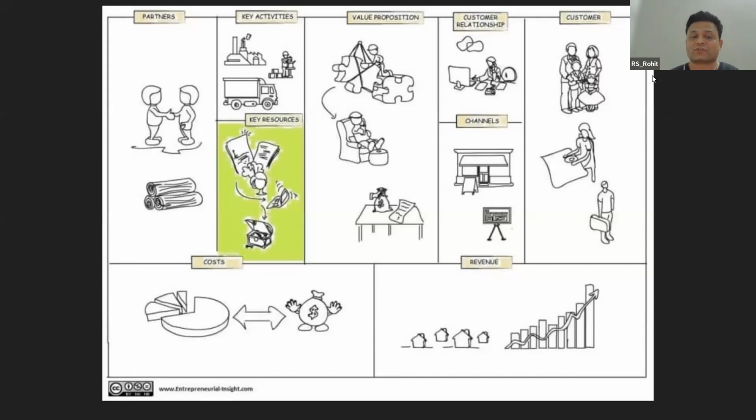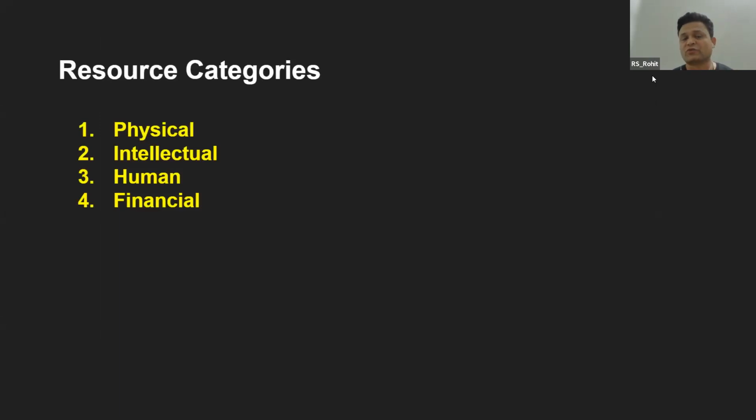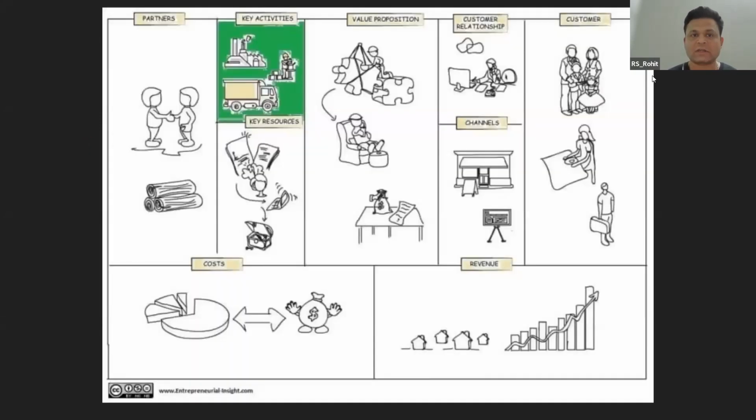Next are the key resources. So what exactly are the resources that drive your business? So the resources could be physical, such as a factory or machinery, or it could be intellectual, such as a software or IP rights, or it could be human in case you have a consulting service. So that's your resource. And in case of financial, such as banks. So financial resources are also a type of resources.